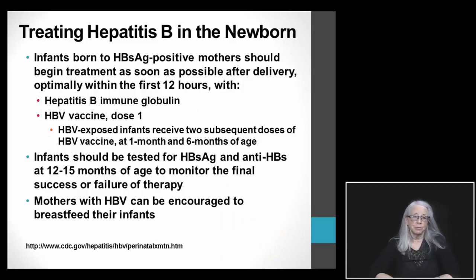Treating hepatitis B in the newborn. Infants born to hepatitis B surface antigen positive mothers should begin treatment as soon as possible after delivery, optimally within the first 12 hours, with hepatitis B immune globulin and their first hepatitis B vaccine dose. These exposed infants receive their 2 subsequent doses of hepatitis B vaccine at 1 month and again at 6 months of age. Infants should be tested for hepatitis B surface antigen and antibodies at 12 to 15 months of age to monitor the final success or failure of therapy. Mothers with hepatitis B can be encouraged to breastfeed their infants.